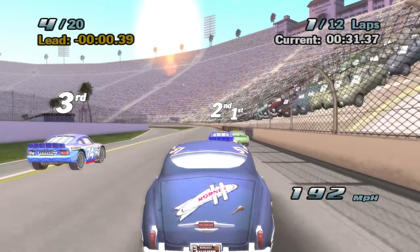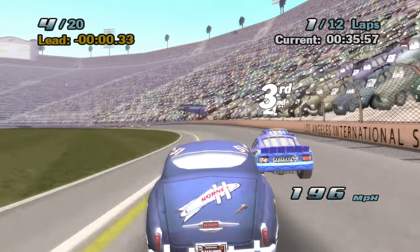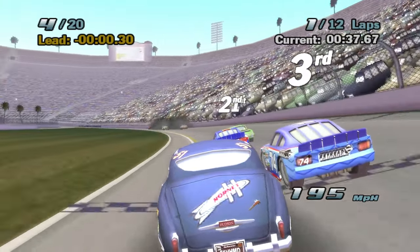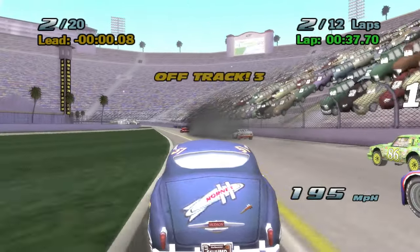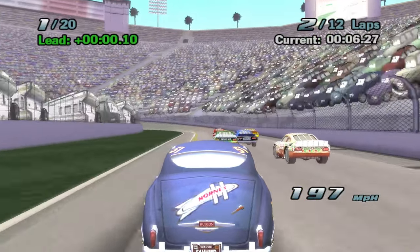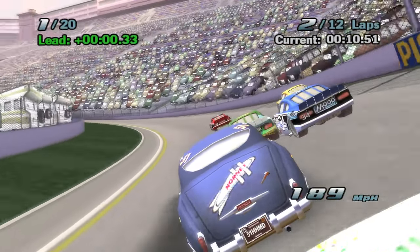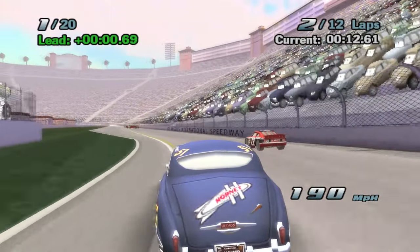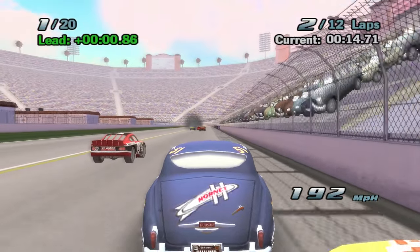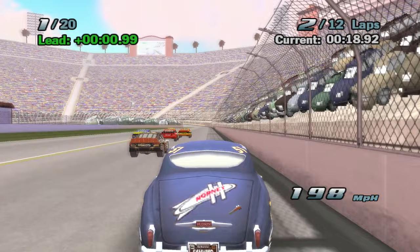So the King had way, way worse handling than Doc Hudson, which makes sense. The reason why I'm saying it's confusing is we're in champion difficulty and we're in the lead already on lap two, something which we really struggled to do with the King. The reason why I say it's confusing is because Doc's handling stat is actually lower than the King's.